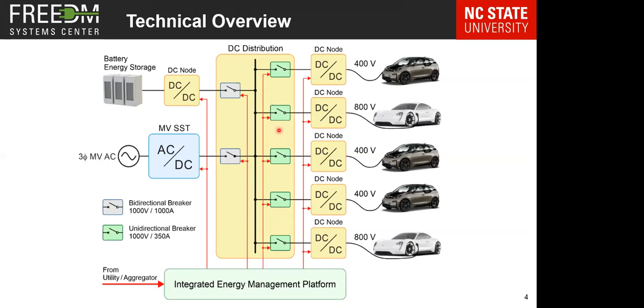Okay. So the design is eventually going to allow the vehicle to discharge. Yeah. So V2G is a very critical objective for this project as well.